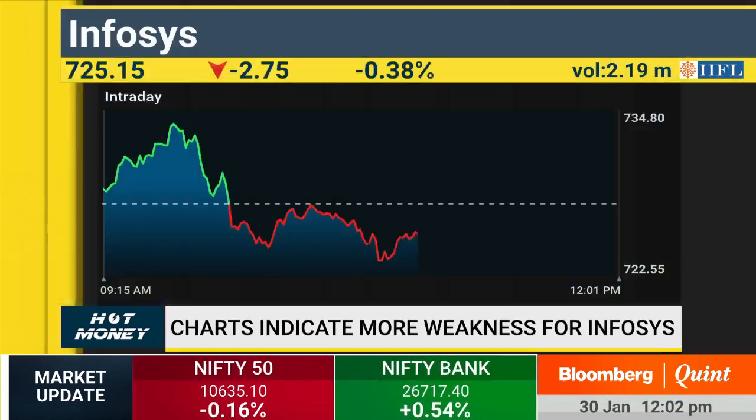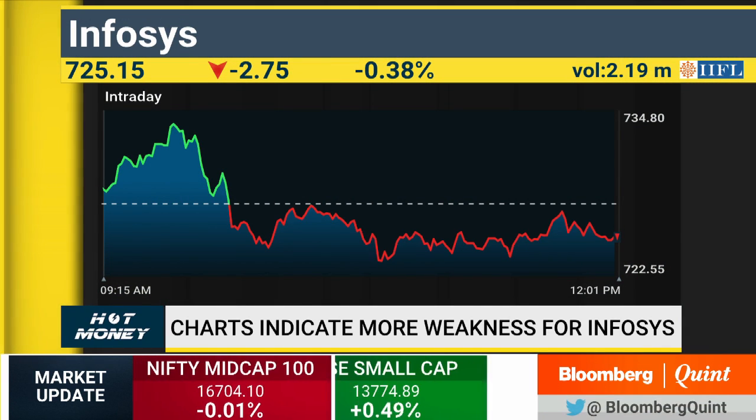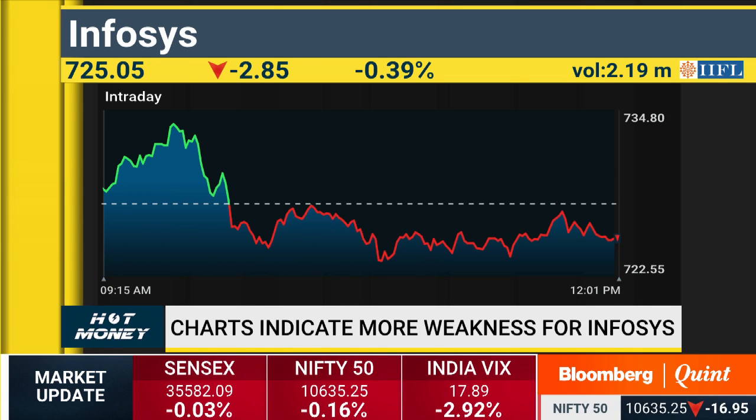NS, 725 is where Infosys is. Would you short at this level, or do you have a different strategy? Well, I wouldn't go shorting, but I would agree with Yash for the reason that the maximum target that you can see is around 710 or 700. That's very nominal. So I wouldn't want to go short. Rather, I would prefer to go long on dips. In this case, because there is lots of technical support, like there is 18 DEMA, there is trend line support, so I doubt it will fall too much.